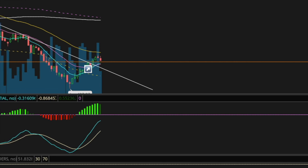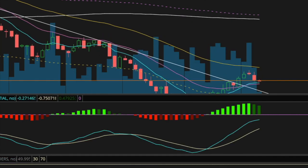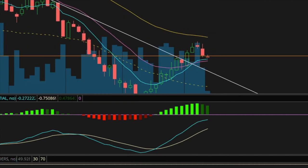We know this broke it. It's probably going to bounce off this open or these EMAs or this trend line. But as soon as I see a bounce off of it, I'm going to go long, riding it to that 50 EMA. So we'll wait for it. A lot of things in the way.